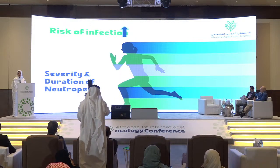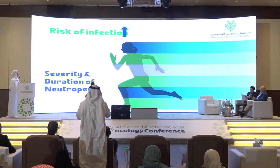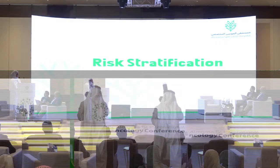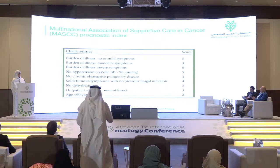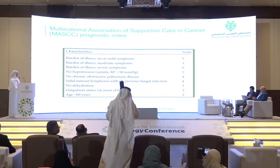We have to pay attention that fever in a neutropenic patient might be the only sign of infection because of the lack of ability to mount inflammation signs. So we have to be really careful. There is multiple evidence proving that the duration and the severity of neutropenia correlate in a positive way with the risk of infection. So the risk of infection will increase with the severity and duration of neutropenia.